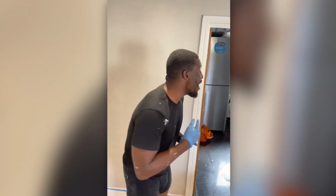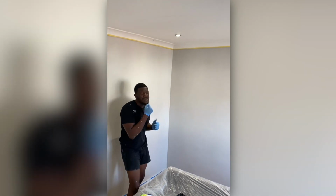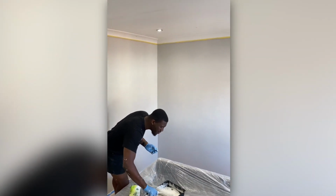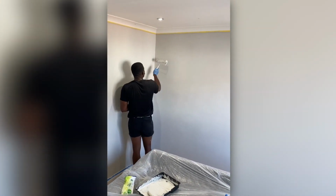I definitely had the most fun with the living room, I can't lie. Yeah, I was singing, I was dancing, I was doing all sorts, because I think I was in my flow. The living room was the last room I actually painted, because I wanted to make sure that I'd perfected all my skills on all the other rooms. I made sure that at least this room would be kind of perfect.